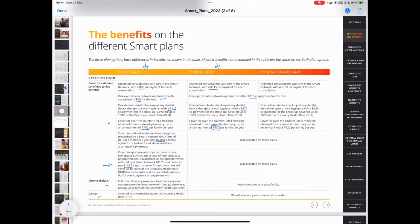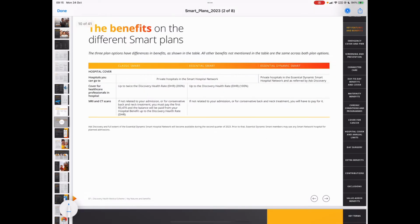The new option, the Essential Dynamic Smart, you've got access to your GPs at 115 Rand, 115 Rand for your eye tests. You also have the dental checkup at 220 Rand and 420 Rand for your family for over-the-counter medicine. Please take note that there is no benefit for prescriptions or acute medicine on these plans. And you also don't have the benefit of your sports injury cover. For chronic dialysis, you'll have to use a state facility. And for cancer, you'll also be allocated to a network provider. So please take note of that.